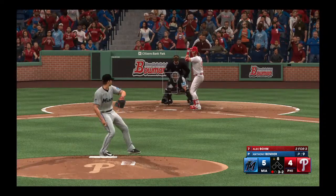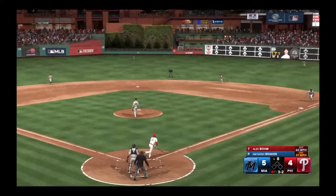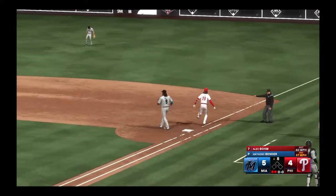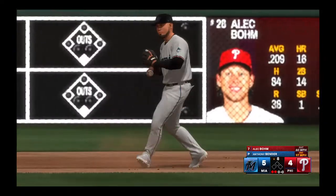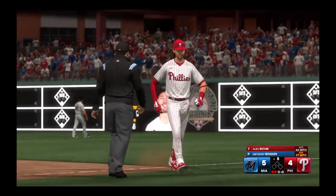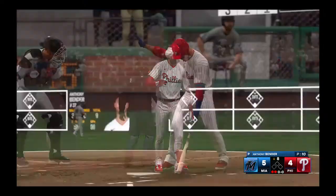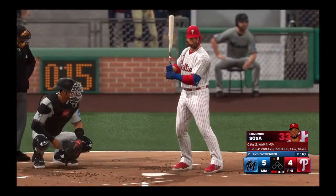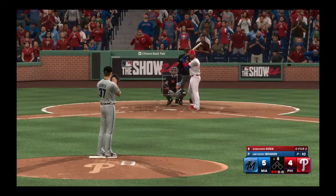Two. Up the middle. The rise. Throws to first in time. And that quickly 2 away. Good arm side run to that same side hitter right there. Very difficult to put that ball in the air or get through it. Just pours in on the hands. And now for the Phillies, Edmundo Sosa. A strikeout and a walk.